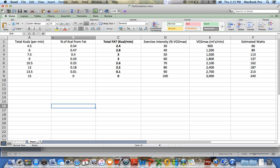So in essence, the take-home message here is that the metabolic rate more than makes up for the percentage of calories that you're using from fat, and the best in terms of total fat metabolism happens at intermediate or moderate exercise intensities. In this case, for this individual, 50 to 60. However, here's the good news.